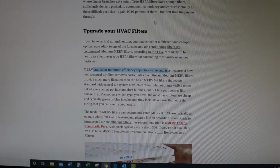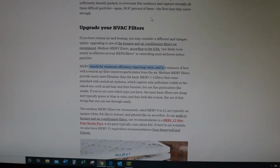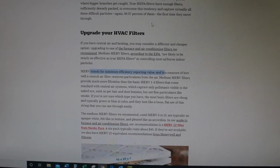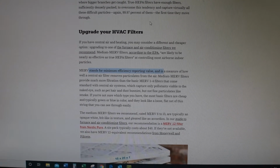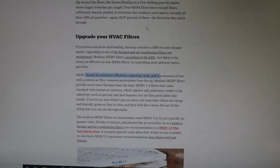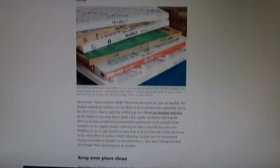So I was told when we bought this house just to get the cheap stuff. So I get the $2 MERV number 4 filter. But those aren't going to filter smoke very well, just particulate that you can see. So we upgraded our MERV rating this morning. I went to the hardware store. I got some 11s, MERV 11s.